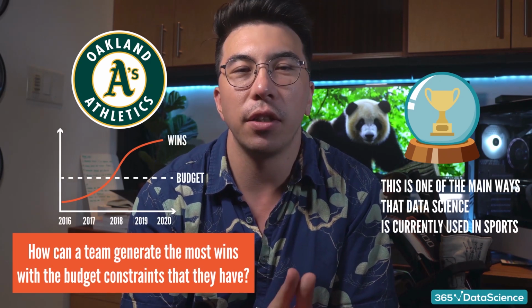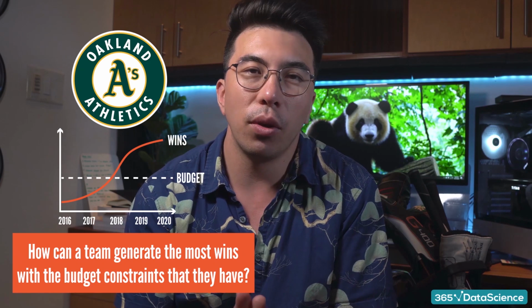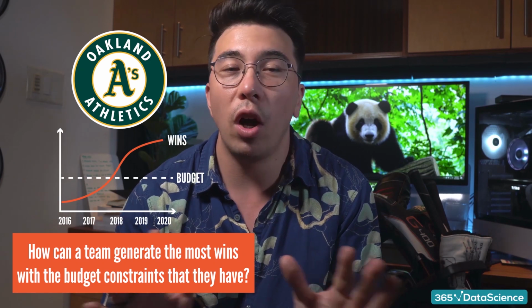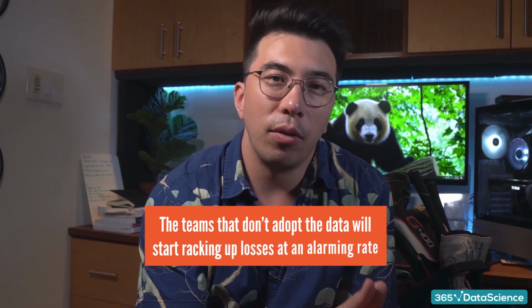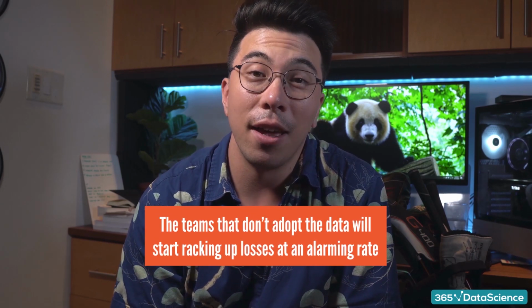This is one of the main ways that data science is currently used in sports. How can a team generate the most wins possible with the budget constraints that they have? Long story short, the A's had an incredible playoff run that year, well beyond what could have been expected with the budget that they had. At the time, this was extremely against the grain. They were interested in players that seemingly no one else wanted. Honestly, there's still some of that sentiment in professional sports. Sports are inherently traditional and have a lot of superstitions, so many people are uncomfortable with the new insights that data science provides. On the other hand, it looks like teams that don't adopt the data will start racking up losses at an alarming rate.